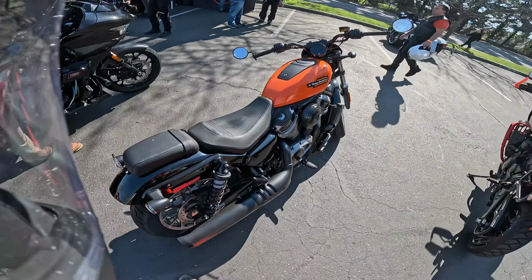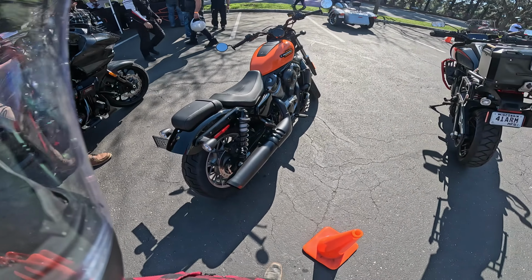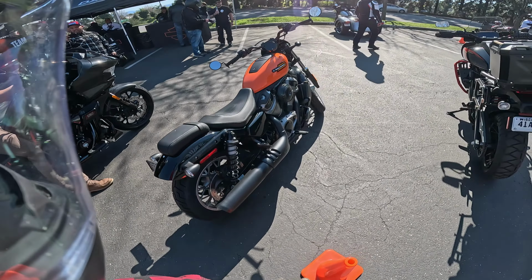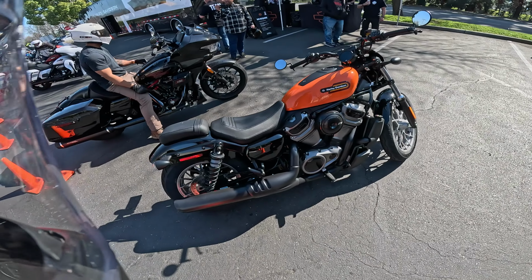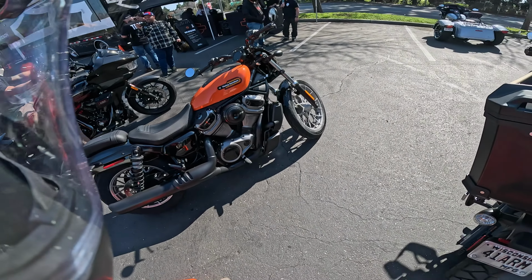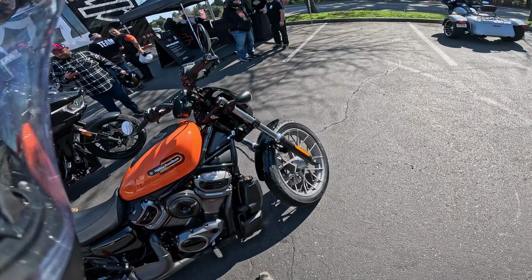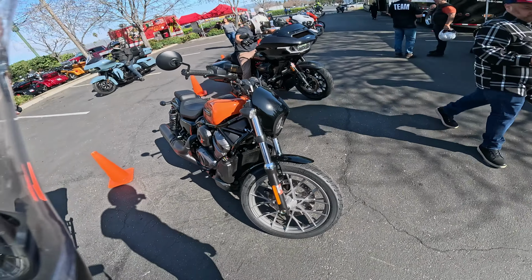2024 Nightster, still the same bike. The suspension is noticeably pretty good compared to the Scout, the Scout Rogue, or any of the Scout models. This bike handles better, but is it really $3,000 better? I really don't know. I don't think so. You also have the mini speed screen on this.